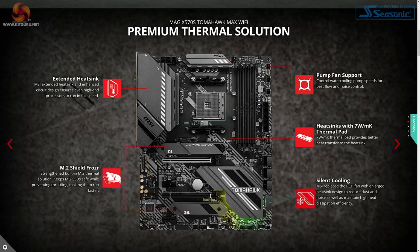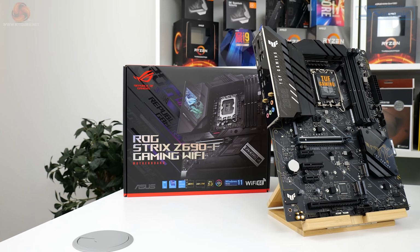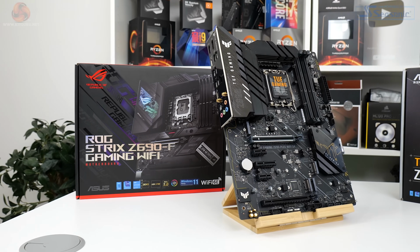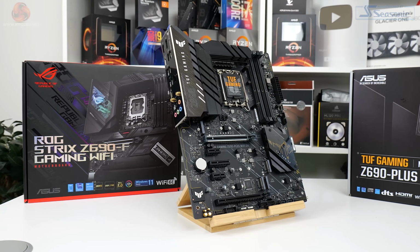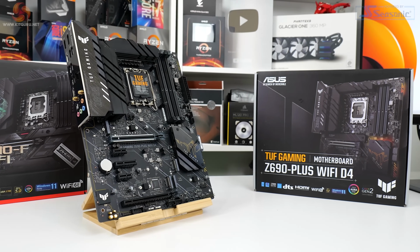Now we're probably pushing the categorization of mid-range here, as there are some particularly strong options in the roughly £200 to £300 market in the UK. Notably, that will be the MSI Mag X570S Tomahawk Max Wi-Fi, and also the Asus Tough Gaming X570 Pro Wi-Fi 2. Both of those boards are passively cooled. With that said, Intel's Z690 platform is now a really strong and expensive high-end option, and perhaps justifiably relegates a lot of the X570 boards to mid-range and upper mid-range status. As such, we're choosing an X570 motherboard that we reviewed a few months ago as our go-to mid-range option.